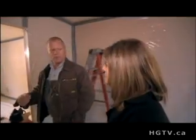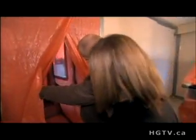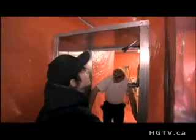Let's start with the bad news first. Through bringing in the environmental guys, they've determined there's enough mold in the house to bring this to a level 3. And then we also found out that there is asbestos in the plaster, which would be considered a type 2.